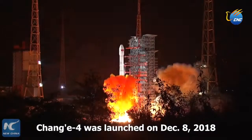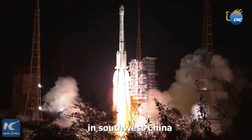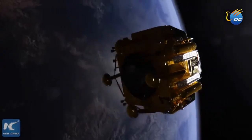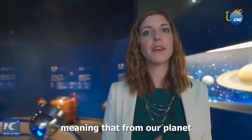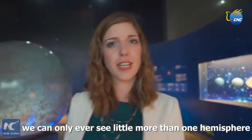Chang'e 4 was launched on December 8, 2018, from the Xichang Satellite Launch Center in southwest China. The liftoff was smooth, but that was the easy part. The moon has a strange orbit. It rotates at about the same rate that it goes around the Earth, meaning that from our planet, we can only ever see little more than one hemisphere.